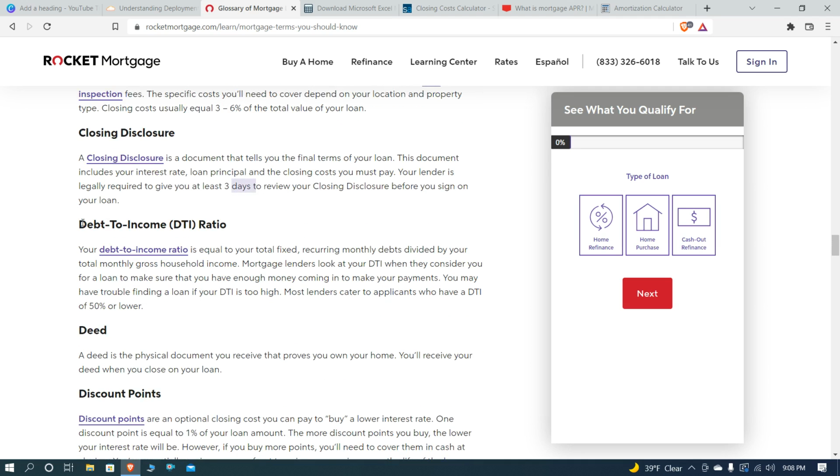Now this is a really, really, really big one. This is a huge one. Your DTI. Your debt to income ratio is what you owe with all your debt, your credit card bills, your student loans. Some mortgage companies factor in student loans, some don't. As a matter of fact, I think most don't, but some will. Your car loan, anything. Your ratio with that to your gross income.